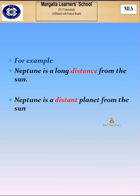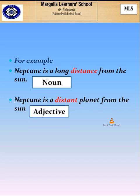We went through certain examples. For example, "Neptune is a long distance from the sun." It contains the ance suffix, so it's a noun. "Neptune is a distant planet from the sun." Ant is the suffix used, so it's an adjective.